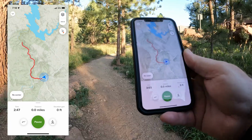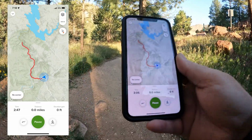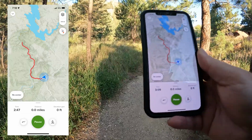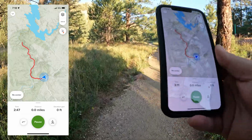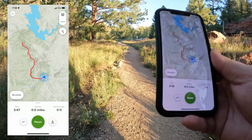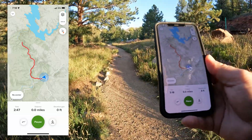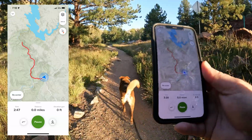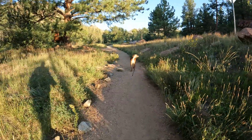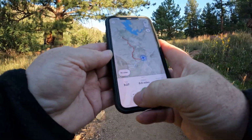I'm going to go back to an area that doesn't have cell service, and we're going to see what it looks like with no trail and no maps that are downloaded, and then we'll do that second test and see how well it does in both locations, with service and without, near a trail and where there is no trail. I want to look at one other thing real quick down here.